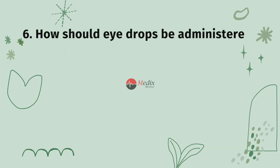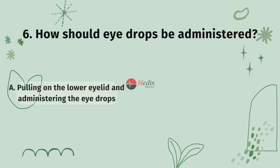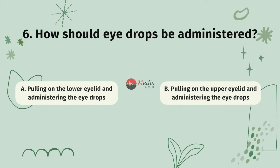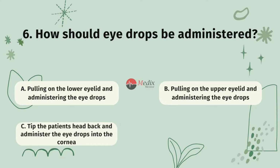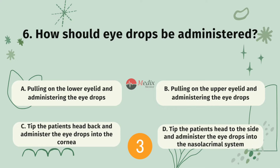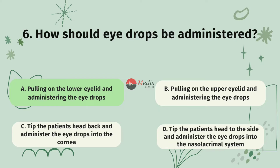Question 6. How should eye drops be administered? Option A, pulling on the lower eyelid and administering the eye drops. Option B, pulling on the upper eyelid and administering the eye drops. Option C, tip the patient's head back and administer the eye drops onto the cornea. Option D, tip the patient's head to the side and administer the eye drops into the nasolacrimal system. The correct answer is A.